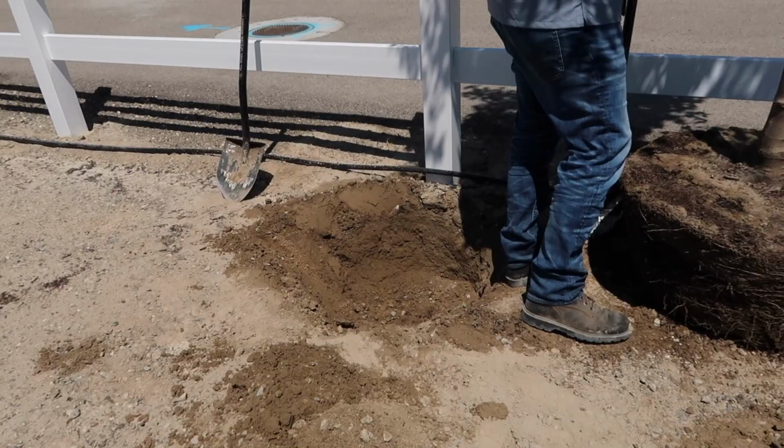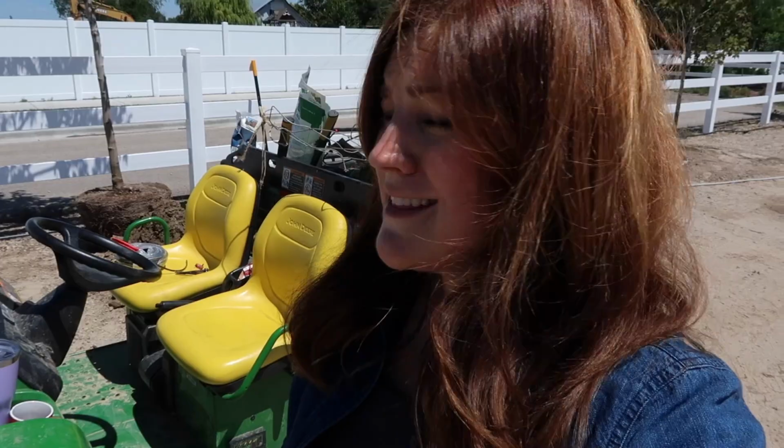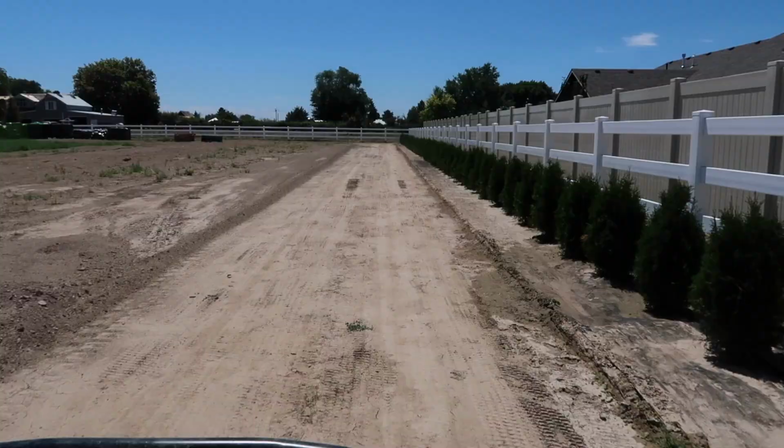Now we gotta fill that hole back up, dang. So really quick, we're gonna go mark where we want the fourth maple, and then Aaron's gonna continue digging this hole out and possibly get the other tree planted while I go water, because it's getting kind of late in the day and it's kind of hot and breezy. So I think stuff in the greenhouse will be suffering at this point. So we're gonna head to the far corner and show you where the fourth one's gonna go.